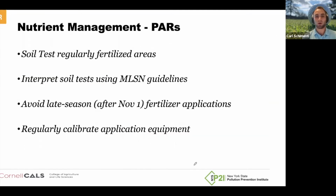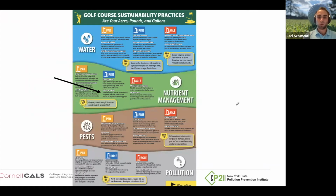So just to review the pars, right? Things we think every golf course should do: soil testing. It's between 10 and 15 bucks for one soil sample submission. So if you're doing 6 greens, it's under $100 to do that. We think every golf course can afford that on an annual basis. We think that's a par. Using the MLSN guidelines, again, something we suggest to everybody, avoiding these late season fertilizer applications, and calibrating equipment. So those are our pars.